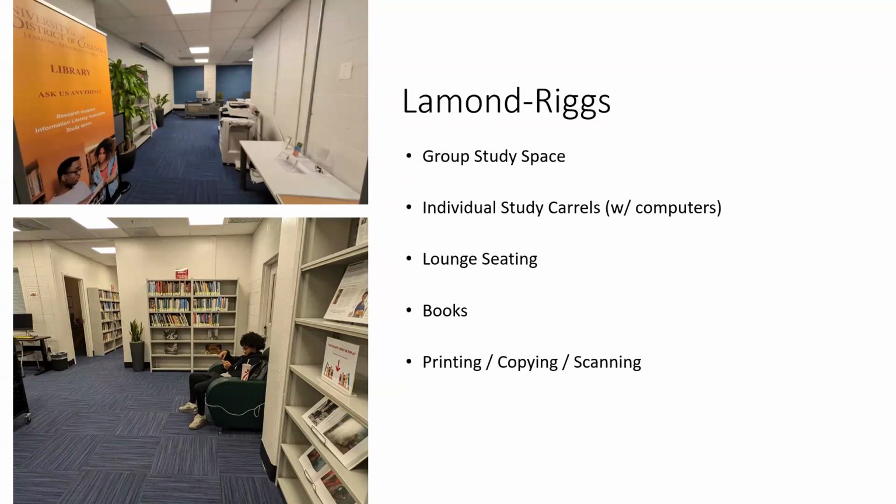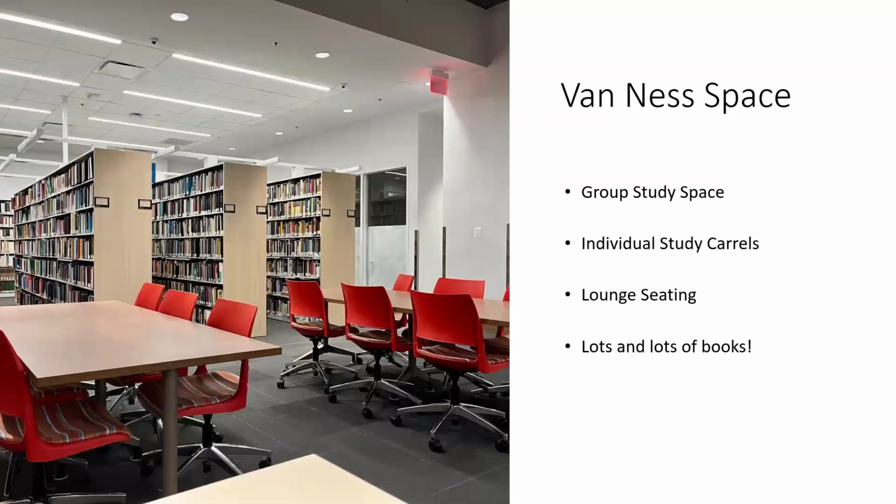And unlike our old location at 801 North Capitol, we now have books that you can check out there. Our Lamond Riggs location also has printing, copying, and scanning on site. It also has a dedicated reference librarian and media specialist to help check out books and answer your questions. But most of the information today is going to be about our Van Ness space, but I will make mention of when things are also applicable to the Lamond Riggs location.